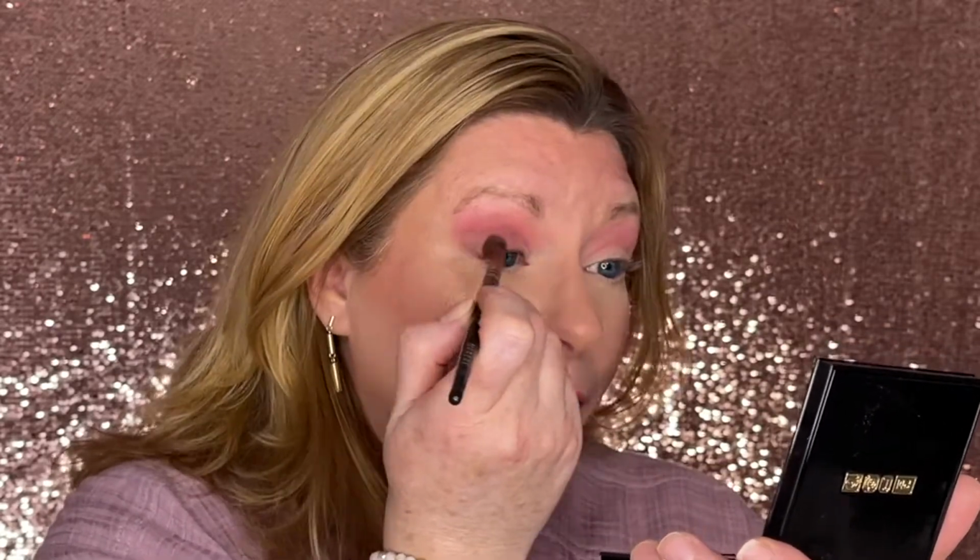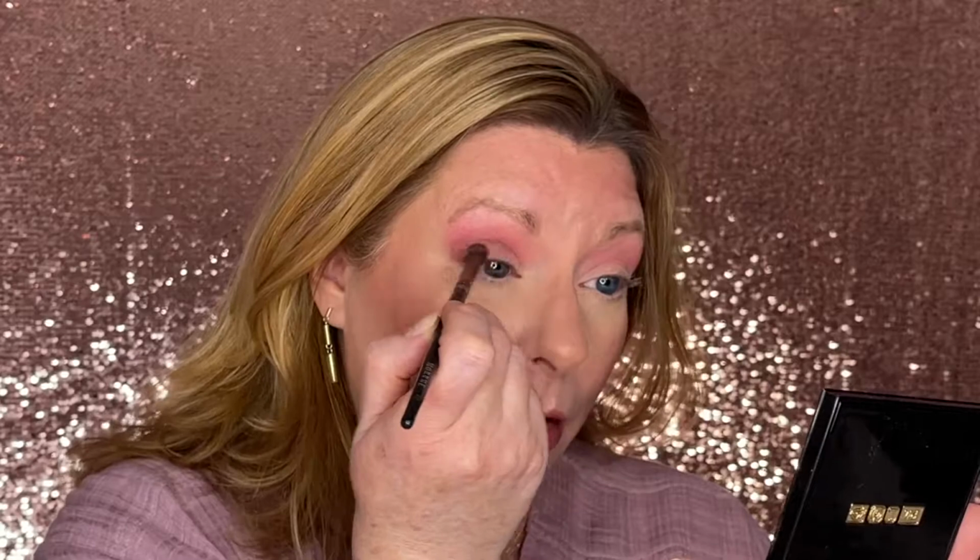Now I'm gonna go in with this more mauve shade on the outer corner and under the lash line. Oop, tons of fallout right there on my cheek, but the good news is that I powdered my under eye after I did my concealer, so that is going to just wipe away. I'm going to use the same brush that I used to put the powder under my eye after I used my concealer because there will be residual powder on here, so that'll help just wipe it away. Here we go. Leaves nothing behind.